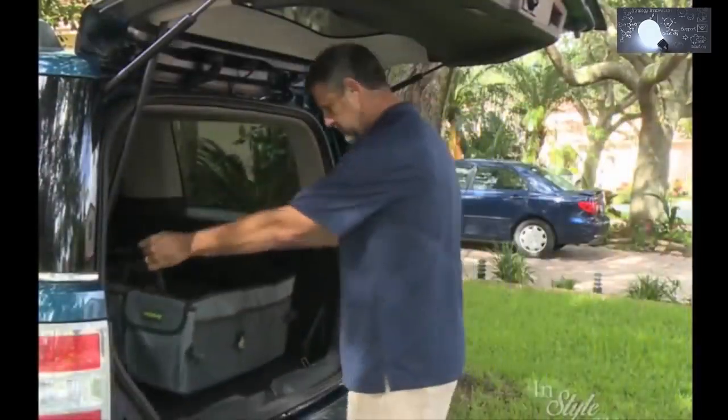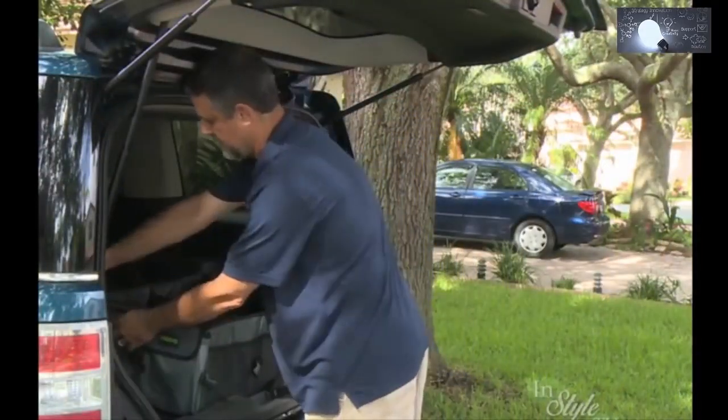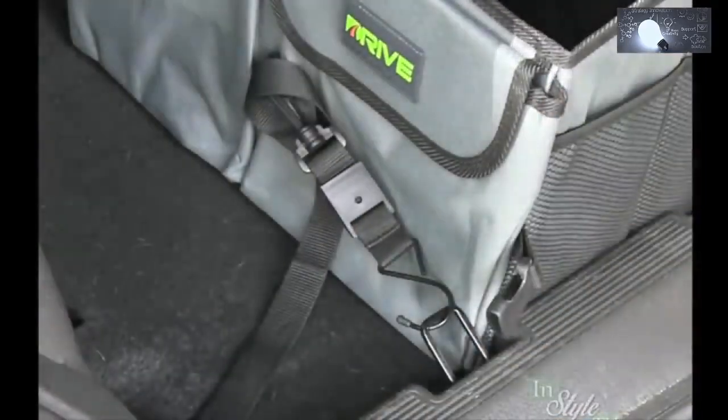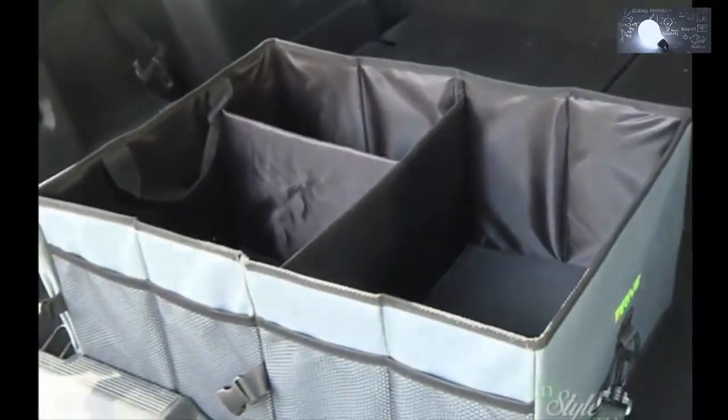You may not have your entire life organized, but with the Drive Car Trunk Organizer, you can finally have your car organized. A unique and practical idea, the Drive Car Trunk Organizer is a simple way to ensure that all the items you need to keep in your trunk stay upright and in one place.